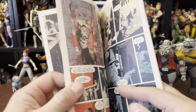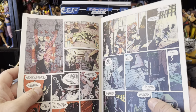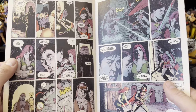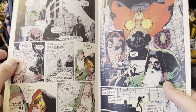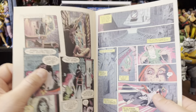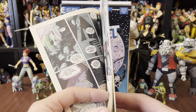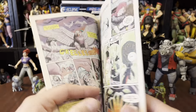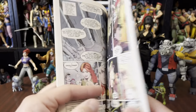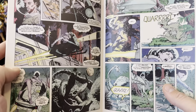Ew. Oh, that's not good. That's horrible. They killed it like that. Anyway, that's super disturbing. So I'll give it a D for disturbing images. That was pretty disturbing. Yeah, that was gross.